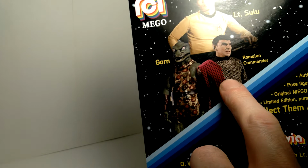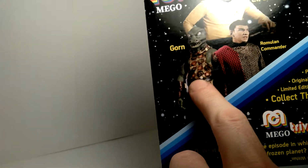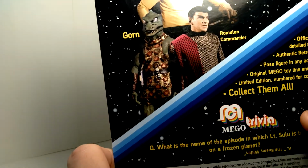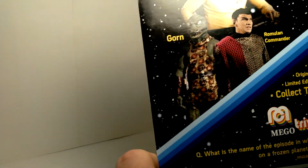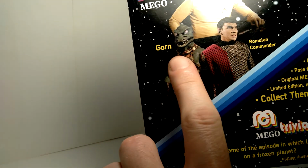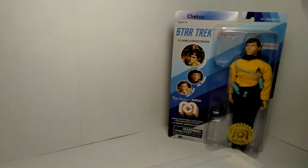I do have the Romulan commander from this particular wave. I do not have the Gorn. Never saw it at retail. Never saw it online. So I don't know. It was an elusive figure. So if you have that one from the Target line, congratulations, because it was very, very hard to find.